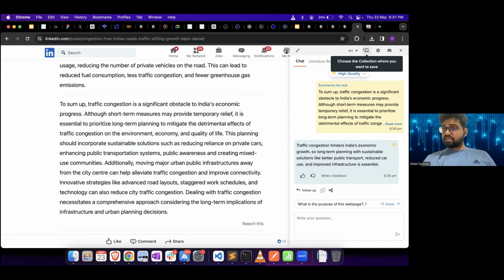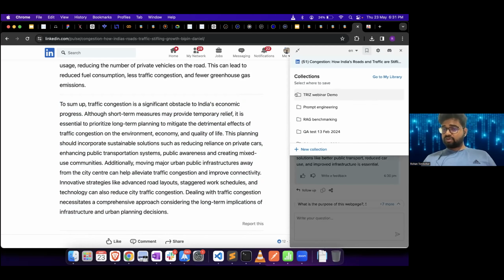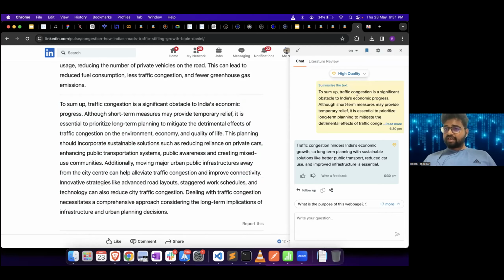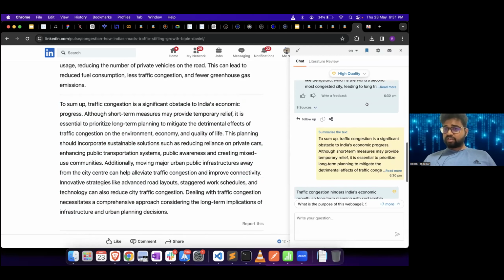You can bookmark this again to your library, so it will go to this folder of mine. You can go there and add it to a notebook and everything. You can even copy from here. You can share this answer and so on. You have all the same settings. Almost everything that you see on the website, you have here as well.